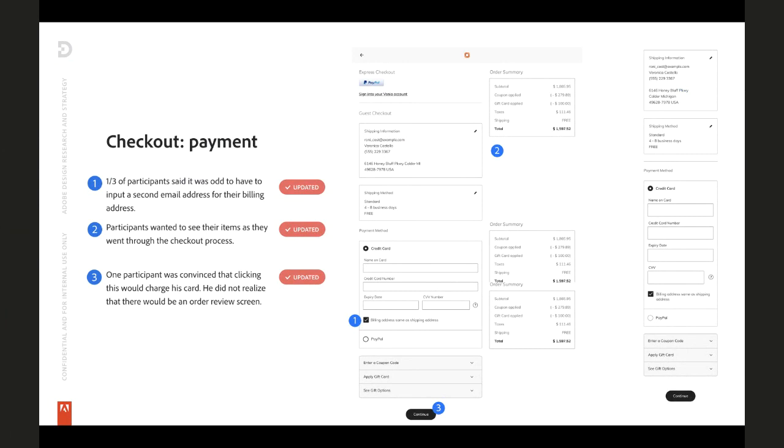Okay, thanks, Samia. Another higher level thing we heard that I'm just calling out on this page is that shoppers wanted to be able to see what they were buying throughout the checkout process. They wanted that reassurance that they were in fact buying the items that they intended to. So that is something we've gone ahead and rolled into designs, showing the items and their details on each page.